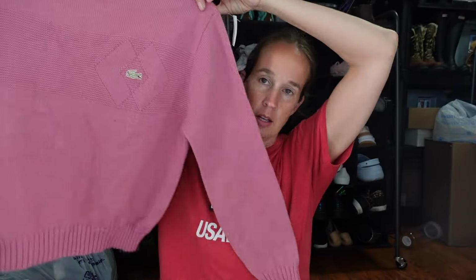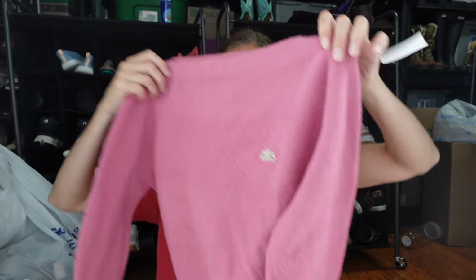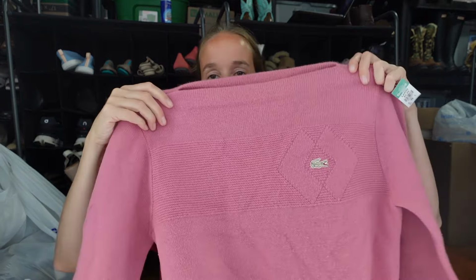Pink pullover sweater. So that should do pretty well. I'll probably list this around $35. I don't see a material or a size tag, so I'm going to have to just make a guess and put that in my description, like size medium based on measurements, and hopefully people will be okay with that.